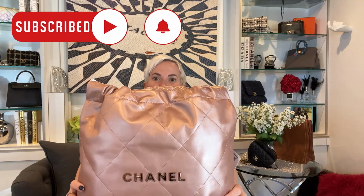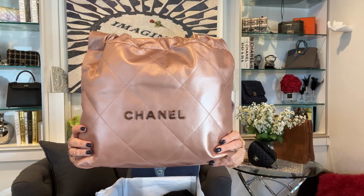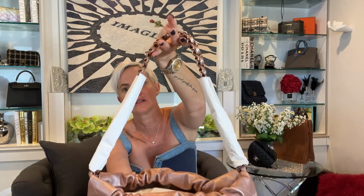And so this is what the hardware looks like on this particular bag. You can see it's got this iridescent shine to it. Hopefully you can see it in the video pretty well. It is rose gold hardware, but also has a little iridescent shimmer, just like the bag itself. Now you can see this one's not even unwrapped. The hardware, the chain, similar. It's a rose gold chain.